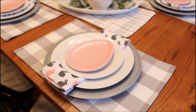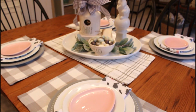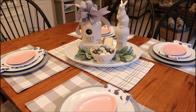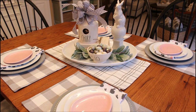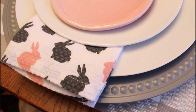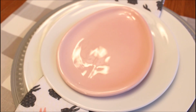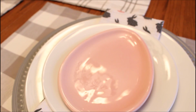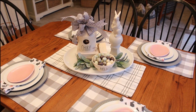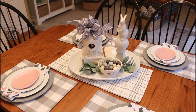For my place settings, I just use my everyday Crate and Barrel dishes and my favorite gray and pink bunny napkins that I got at the Target dollar spot probably 3 or 4 years ago. I just love them so much. I pull them out every year to use on my Easter table. The same is true for those cute little pink egg plates. I got those at the Target dollar spot as well a couple years ago.